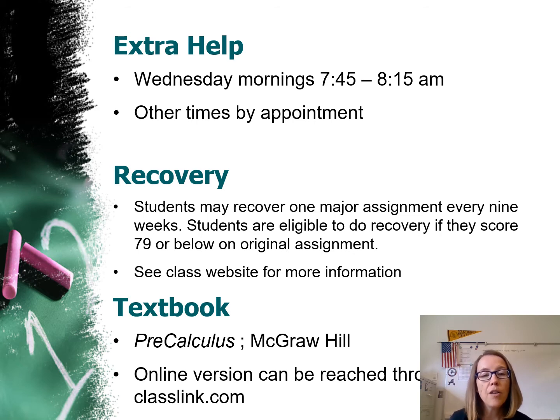I just always like to know if somebody is coming in so I can make sure that I'm here. Recovery, so the other change besides just the grading categories this year is the recovery rules. The district has changed the recovery policy, and so you can see part of it here. The full policy is on the class site if you click on the recovery form, but the summary of it is that students can recover 1 major assignment every 9 weeks. And they're eligible to do recovery if they score a 79 or below on the original assignment. They can do the recovery and then, similar to past years, the recovery grade will replace the original one if it helps. And the highest they can get on a recovery assignment is a 79.